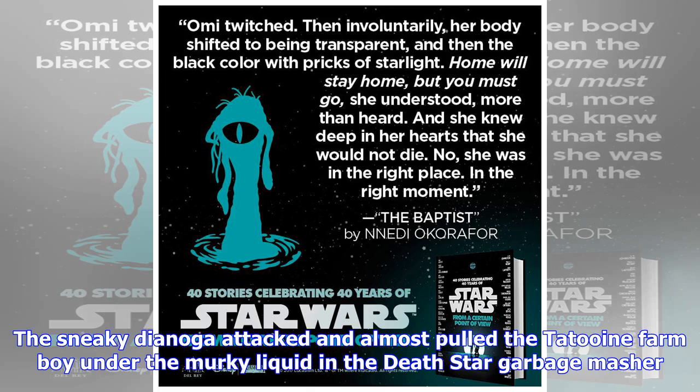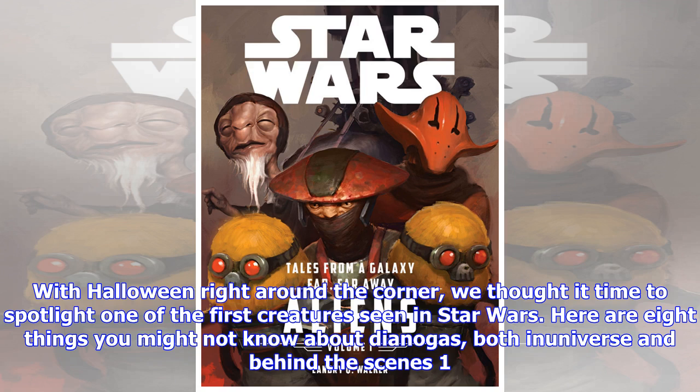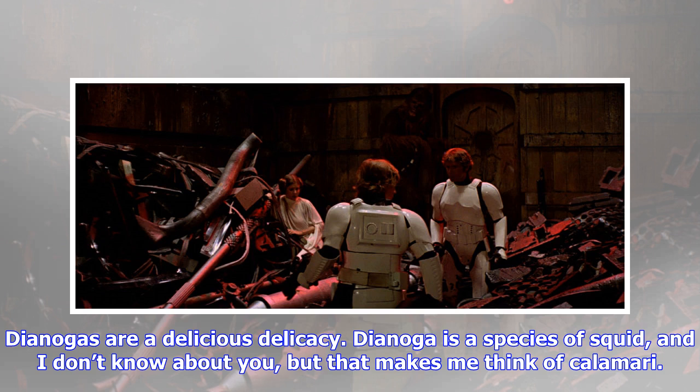The sneaky dianoga attacked and almost pulled the Tatooine farm boy under the murky liquid in the Death Star garbage masher. The dianoga's screen time was brief, but the creepy creature and its icky dock have not been forgotten. With Halloween right around the corner, we thought it time to spotlight one of the first creatures seen in Star Wars. Here are 8 things you might not know about dianogas, both in universe and behind the scenes.